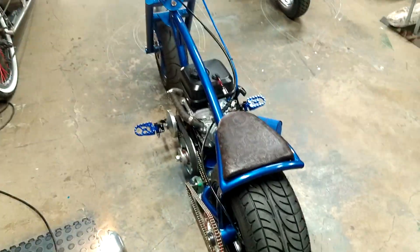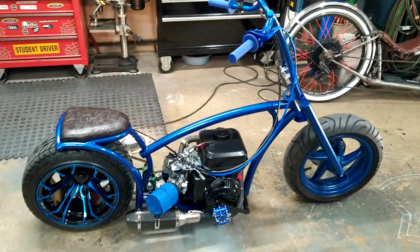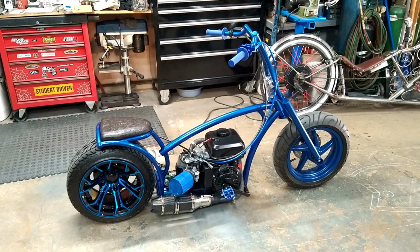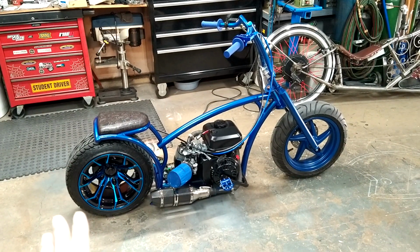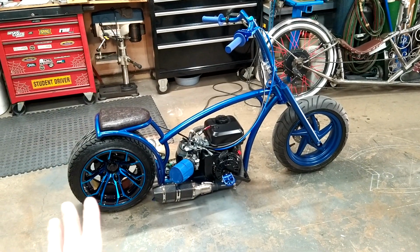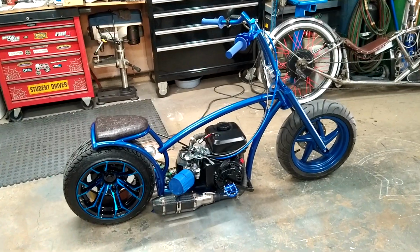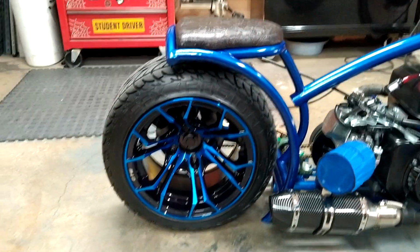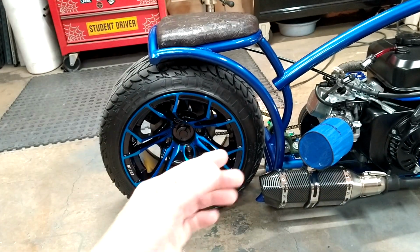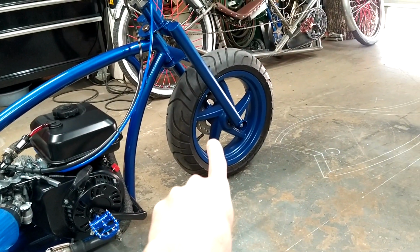I can tell you that on this particular bike, I have a detailed parts list, which I do on everything I build, and it cost in raw parts and material to make this $1,200. So you're paying me an additional $1,300 to make this out of nothing. Because I'm also going to get asked, it's a 12-inch by 7-inch wide rear wheel, and it's a 13-inch front wheel.